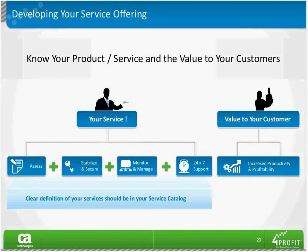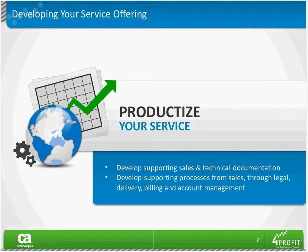Anytime anybody says, "What do you guys do?" Well, we're no longer reselling products. Here's what we do. So this slide talks to the task of defining the service and the value to the customer. Let's assume that it's been defined. What next? What exactly does it mean to, quote unquote, productize your service?